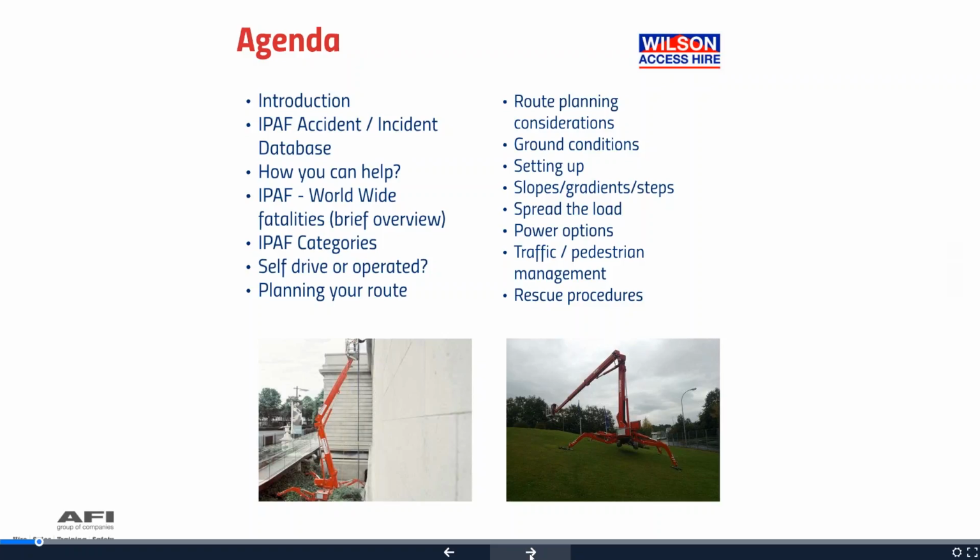Only a quick look on Vertical recently will show that there have been a number of incidents, not with track mounts but with truck mounts unfortunately, which have cost lives. You've got to consider what's going to happen and the potential for that. And of course we're going to look at rescue procedures.